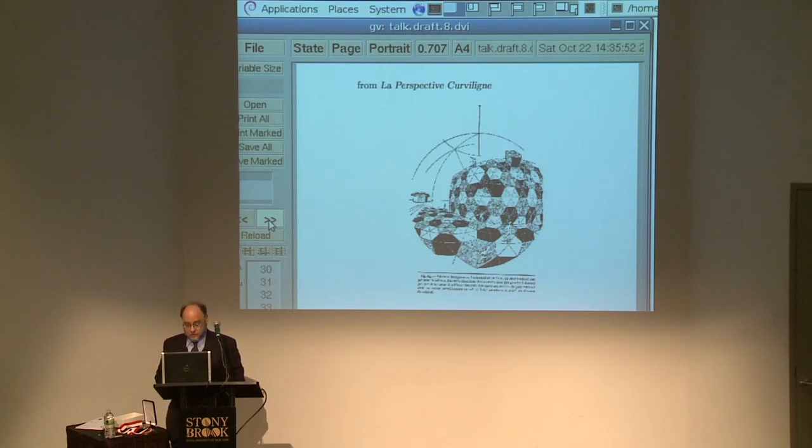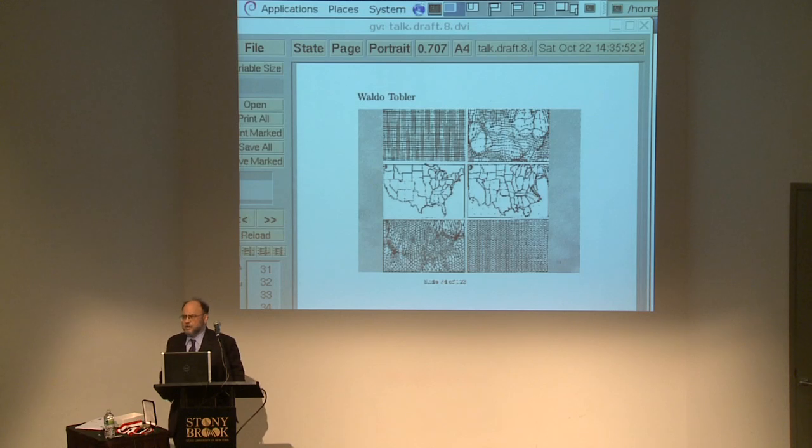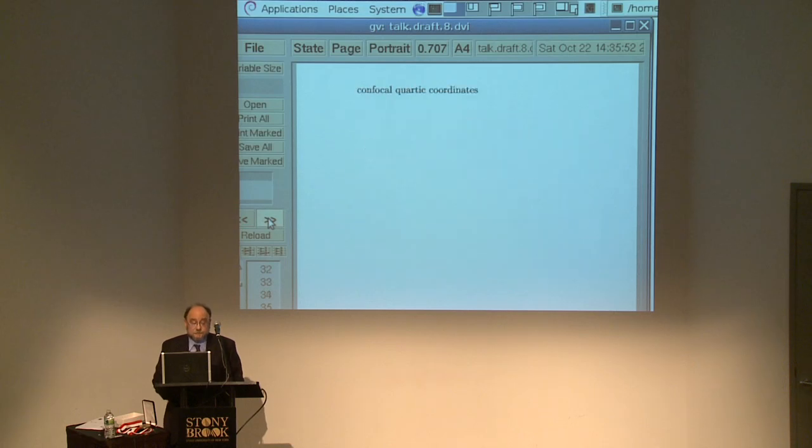This is a representation of curvilinear perspective using hexagons from a book about exactly that. This is work by one of my teachers, Waldo Tobler, that uses hexagons because they are less directional than rectangular grids in order to represent the uneven population of the United States. A technique that Tobler called pycnophylactic interpolation, one of the worst coinages of a word in the history of statistical method. We think geometric morphometrics is actually a much more friendly phrase.